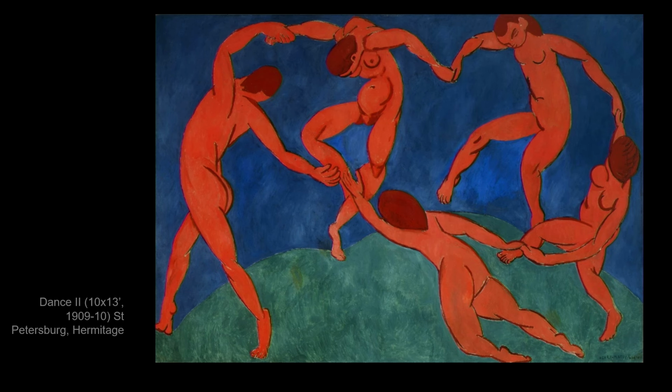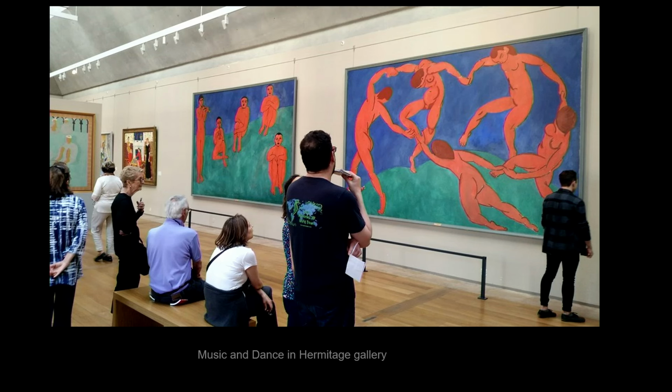Shchukin had agreed to buy the Dance painting, this one, and its companion piece, Music. But when he saw them together in an exhibition in Paris and read some of the mocking criticism, he was alarmed to realize that he'd be putting 10 giant, naked, red-skinned, primitive humans on the walls of his house that he'd been opening regularly to the public, including children, so he canceled the deal. But people spoke in Matisse's favor, and he came around.